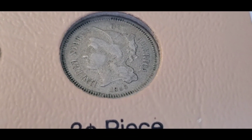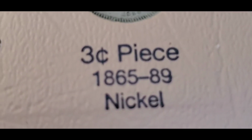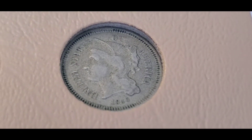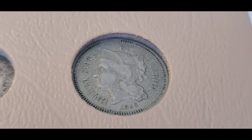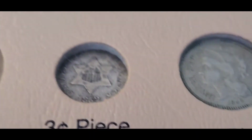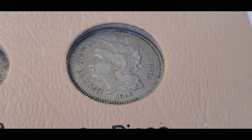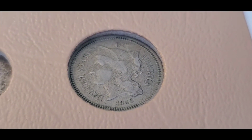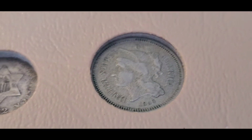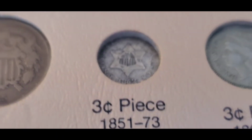Then you go here, the second copper nickel, which would be from 1865 to 1869, which would have also overlapped with this design for some reason. I still don't know about that. But it's a cooler looking obverse, but a worse looking reverse, the front and back. So, yeah. Let's look at the reverses.